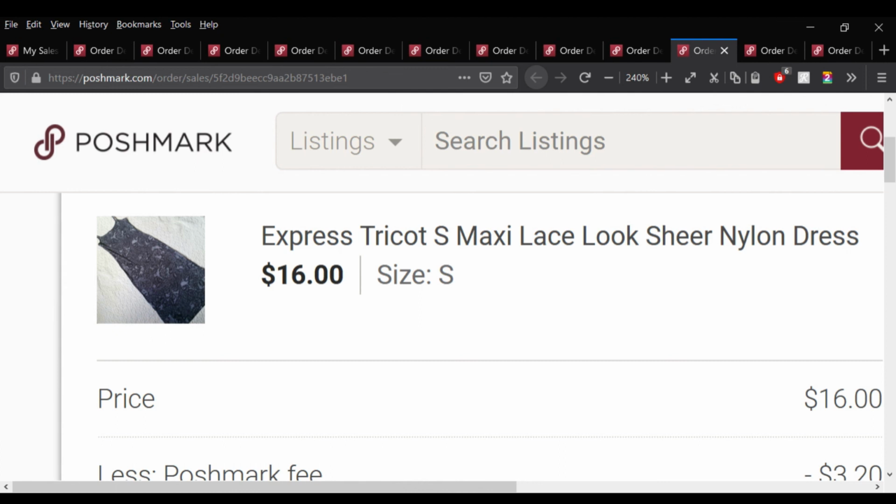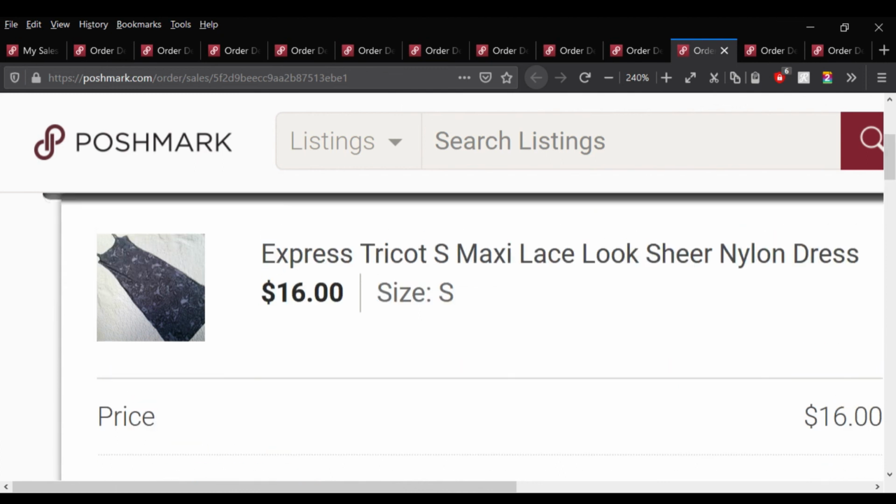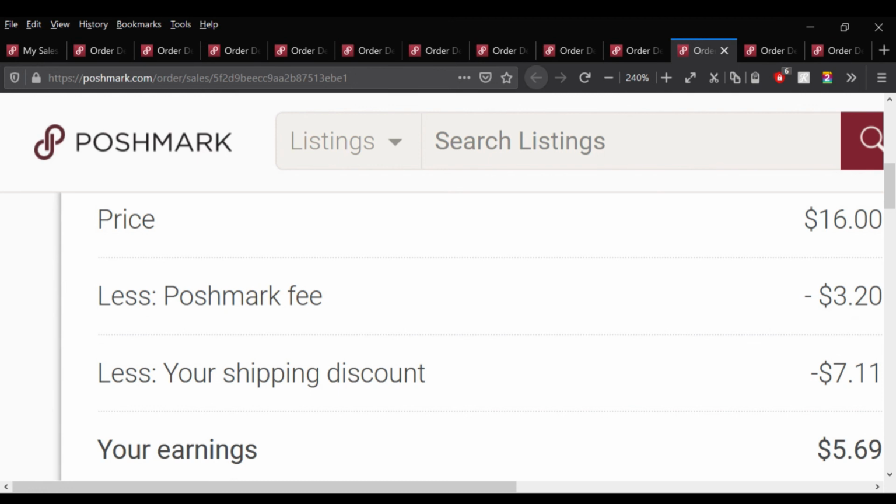This is an Express brand, just like a maxi sheer sleeping dress or whatever, nylon dress. It sold for $16 minus a shipping discount. I made $5.69.